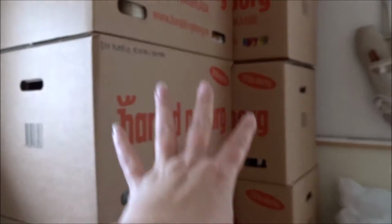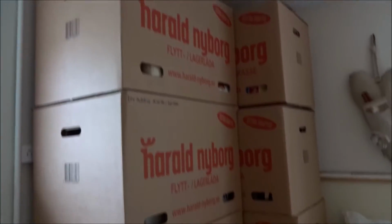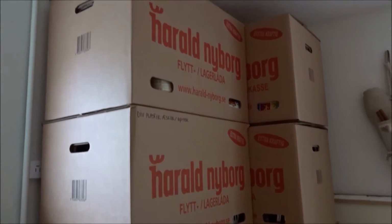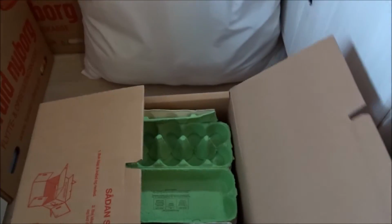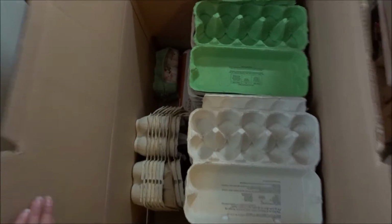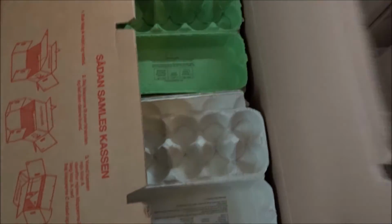So I bought these moving boxes, and I organized all my recycled items. For example, this. Let's take this down if I can with one hand. Yes. Careful, careful. These are my egg cartons. And I want to make egg carton flowers. So I am storing egg cartons.